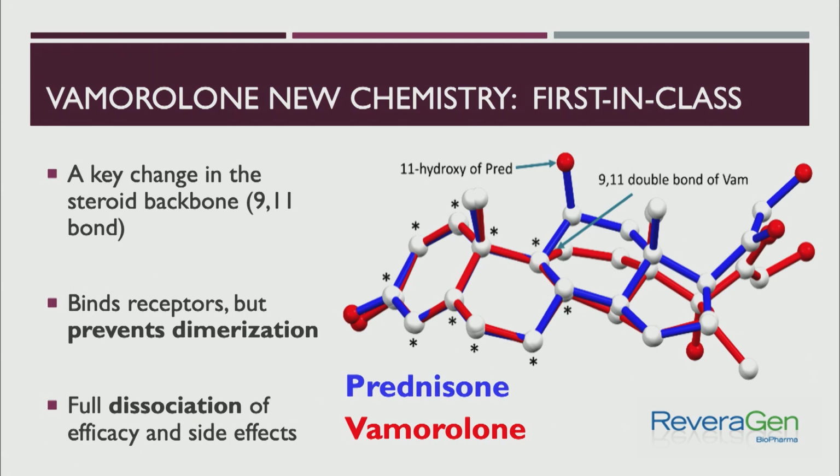This brings us to some of the other therapies that have recently been approved, in the case of vamorolone or Agamree. Actually, this was brought forth by Reveragen and Santhera. Now Catalyst is actually the company bringing this forth to the patient population. This is a key change in the backbone or the chemistry here versus prednisone and deflazacort. And really, I think you get essentially a dissociation of the efficacy factor from the molecule and the side effects. So vamorolone seems to be advantageous in terms of bone density and also height and longitudinal height gain. It was just FDA approved, I believe, on October 26th.